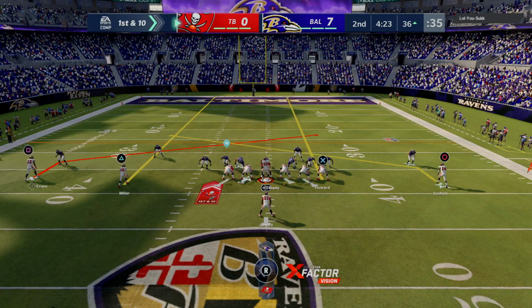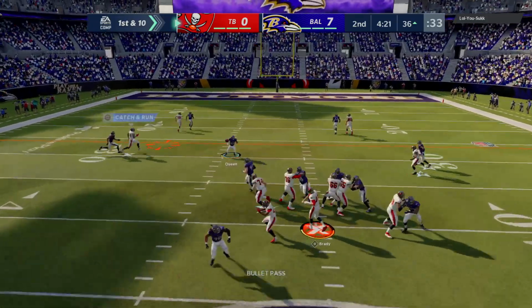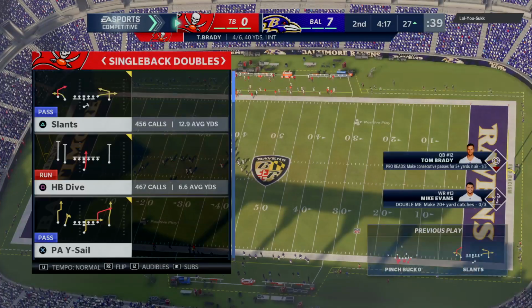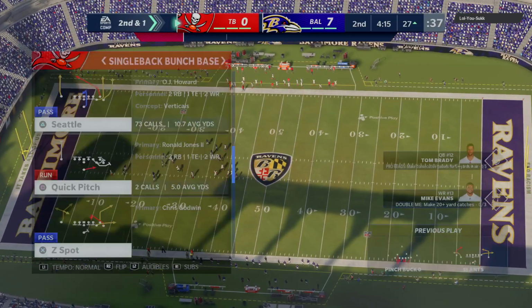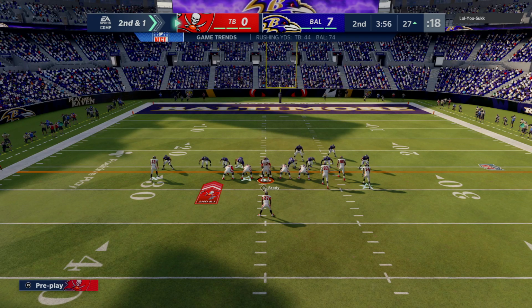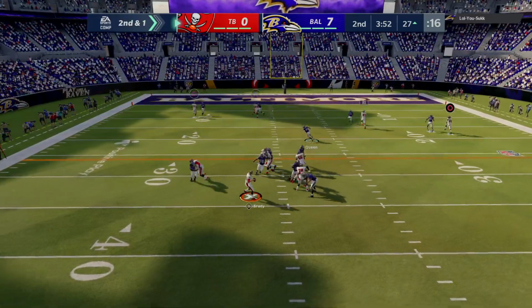So from the 36 now, 1st and 10. So after the INT, it's Brady. That's complete to his running back, Evans. And he's going to get a solid gain of 9 before being brought down. 2nd and right at a yard. Brings up 2nd and a yard at the Ravens 27. Looking to throw again on 2nd down.